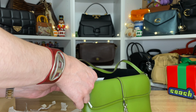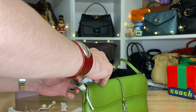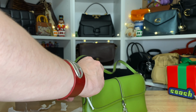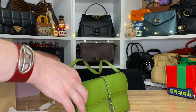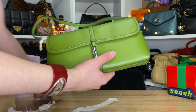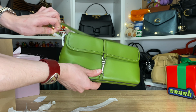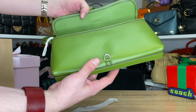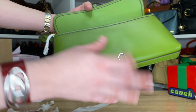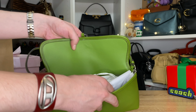Anyway. So, let us just remove the price tag nice and carefully without cutting it off, just in case we want to return it. Doesn't look like we do. Does not look like we do at all, actually. She's looking good, you guys. She has some natural variation in the leather. So, again, you can kind of tell this is full grain, authentic, delicious leather.